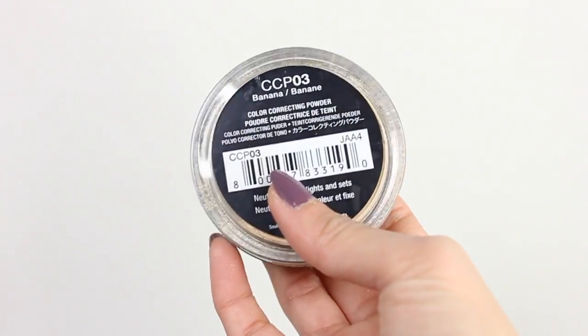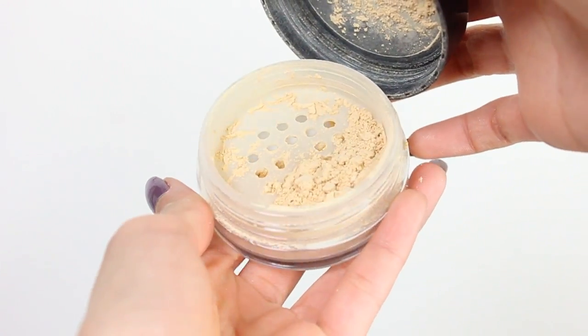And then I have another NYX product. This is one of their loose powders. It's a color correcting powder in the shade Banana, and if you guys have been watching my tutorials or get ready with me's, I've been using this to set my under eye concealer, or baking or cooking, whatever you guys want to call it. But this does a great job at setting my concealer because I do have dark circles and I don't want my under eye concealer to move around at all. So this keeps it in place all day. And also, if you have any issues with your concealer creasing, this will keep it from happening.